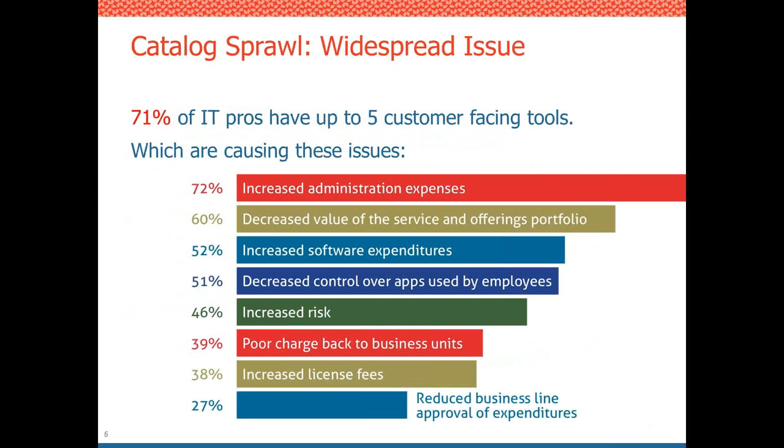So, what did our survey find? Well, our survey found that catalog sprawl actually is a widespread issue, and 71% of the respondents said that they actually had 5 or more customer-facing tools within their organizations. Those tools that I described earlier: ITSM tools, identity management tools, hardware and software procurement tools, cloud tools, and so on. And what they said was they were experiencing issues within their companies because of this.